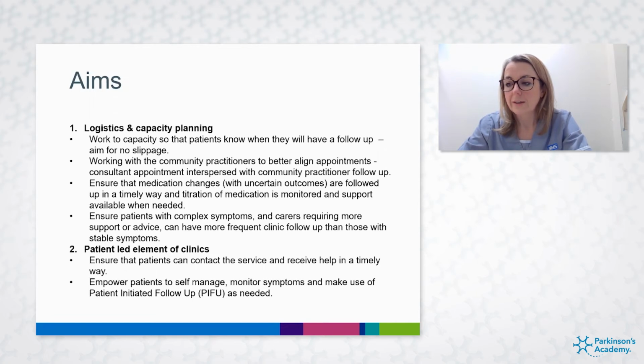And the fact that I can then rebook the patients for ongoing regular follow-ups myself until the issue is stable has made my diary much easier to manage, because I'm not constantly looking at lists of patients that I'm supposed to be following up without having them booked into a formal diary system. Finally, we looked at ensuring that the patients with complex symptoms and the carers requiring more support or advice could have more frequent follow-ups than those with stable symptoms. And this really came from the confidence in the clinic capacity, meaning that consultants were able to book people in sooner, knowing that that would then be done when they asked for it to be done.